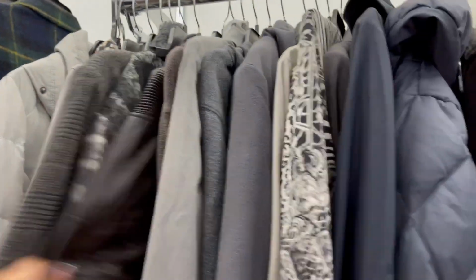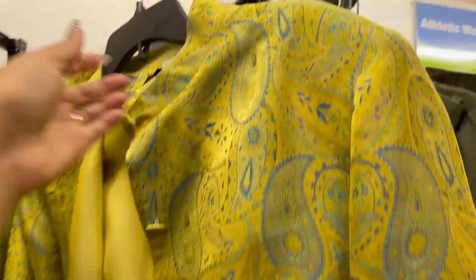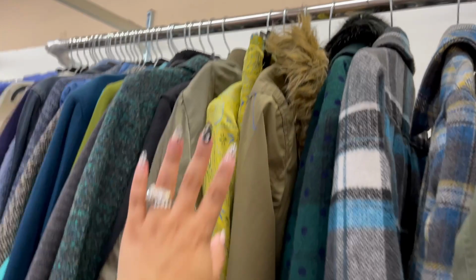We will get to it. I am so sad that it didn't fit me. It's this one right here. It was one size too small, and it was 100% silk. This pattern, this color, everything about this I absolutely love. And I still haven't even actually researched this brand to see how much it retails for, but I'm so sad I couldn't get that.